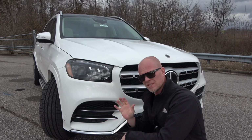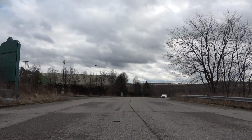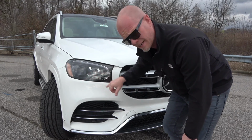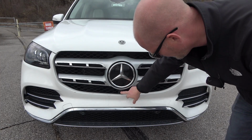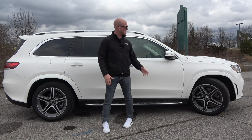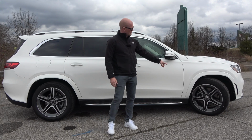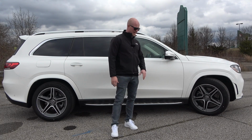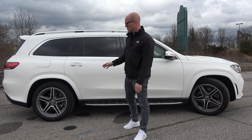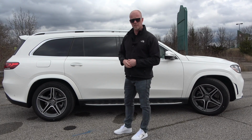So for 2020, which is the third generation of the GLS, it is completely redesigned. Up front here, we, of course, have multi-beam LED intelligent headlights. We have a new grille, obviously a front camera here, and two front forward-facing sensors. Now from a profile, you can really tell this is a big SUV. And being a 580, you can start at 21-inch wheels, which our tester has here today, but you have the option to go for 23-inch wheels as well. Now, if this was a 450, it starts at 19-inch wheels and goes up to 21-inch wheels.